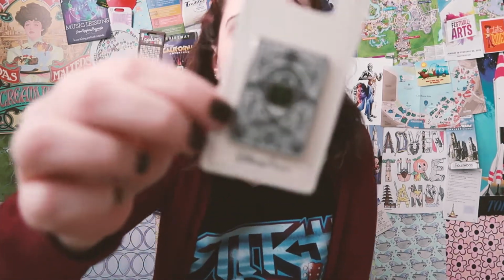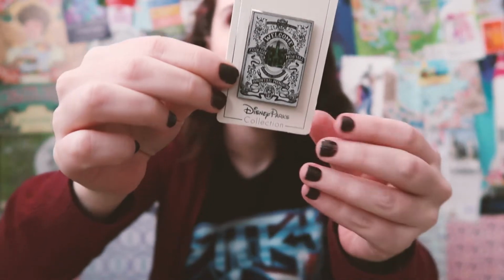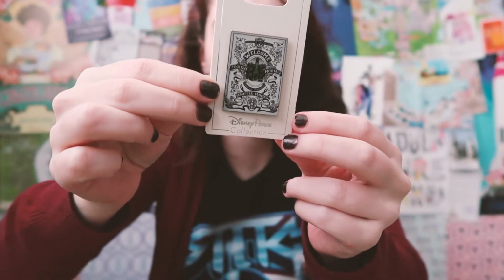Next, I also picked this up at the outlet. It is just a Haunted Mansion open edition pin that had ended up in the outlets. I am a huge Haunted Mansion fan and Haunted Mansion collector, so when I saw this in the outlets, I grabbed it. Again, none of these have red tags on them, so I don't remember how much I picked this up for.